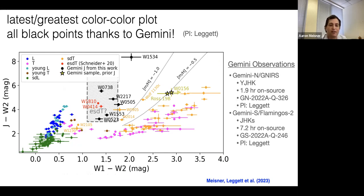So yeah, just delving deeper into this Gemini program in 2022A led by Sandy. All of the black points now on this updated color plot, which is basically the same one I've been showing this whole time, of W1 minus W2 and J minus W2, come from our Gemini follow-up. We had a mixture of both Gemini North and Gemini South in here. And Sandy very generously orchestrated all of this, making sure all the observations were done correctly and that the images were all reduced. So I really appreciate all of her work on this. It's been great to collaborate with her.